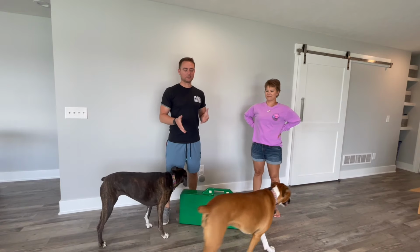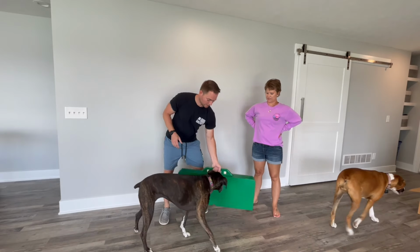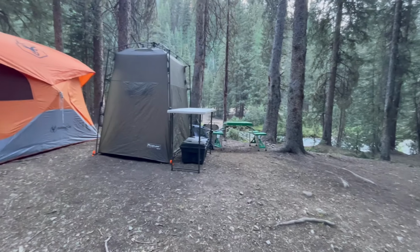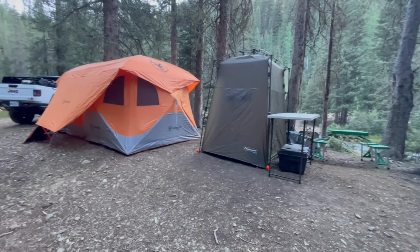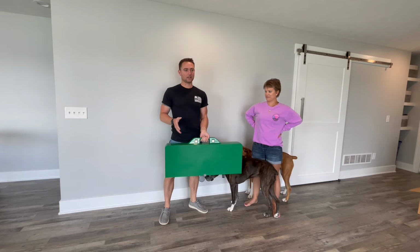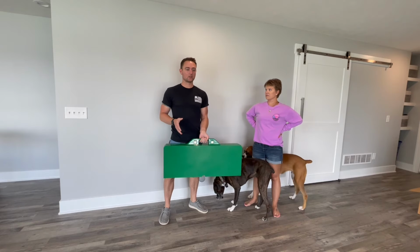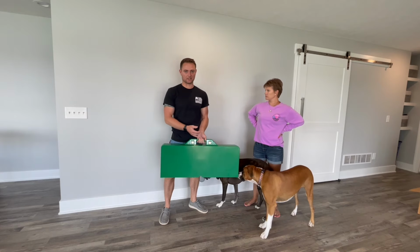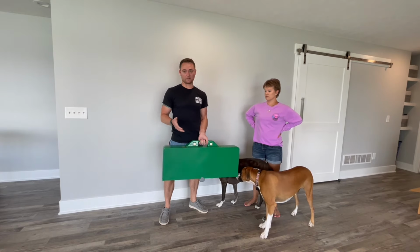Alright, so the next thing on our list is this portable picnic table. This was actually given to us by one of Sarah's family members. They just were never using it, so they gave it to us, and it's been awesome. And the reason why I like this is it's a picnic table. It doesn't take up a whole lot of room in the back of your vehicle, and a lot of these places that are rustic, you're not going to have a picnic table or a place to sit down or have dinner or whatever.